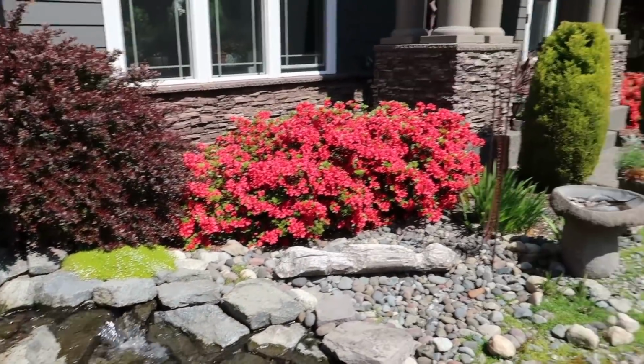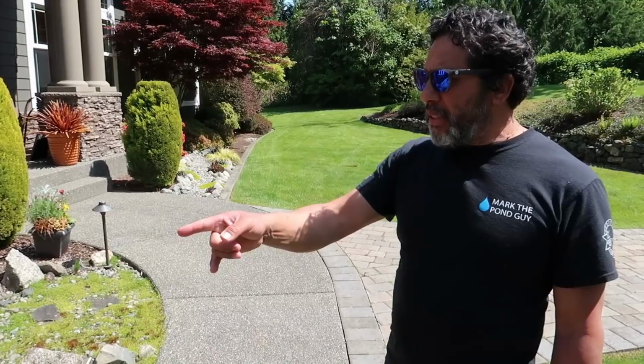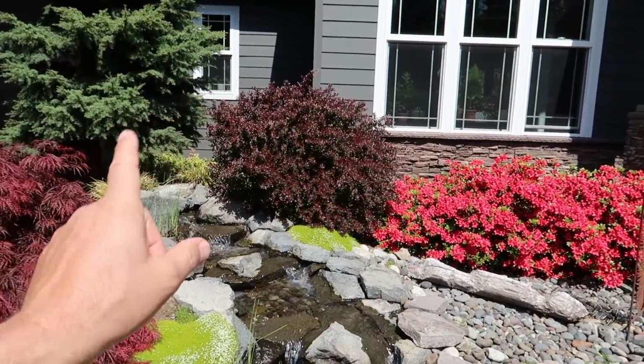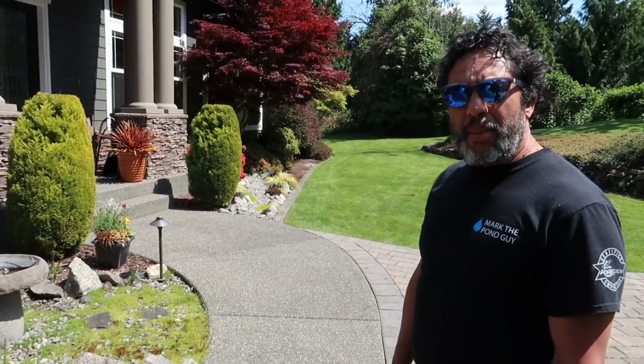Rhododendrons, springtime in the Pacific Northwest. Go ahead. This is our Olympic waterfall package. Okay, so you got 2 packages. Yep, we actually have 3. $6,895 on our Olympic. Okay, so that's for the diffuser, the pump, the plumbing, the underlayment, rockwork, stream, all the aqua blocks to go in there, just under 7,000. Yep.